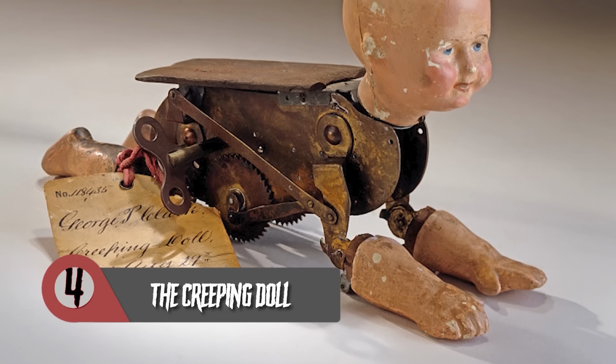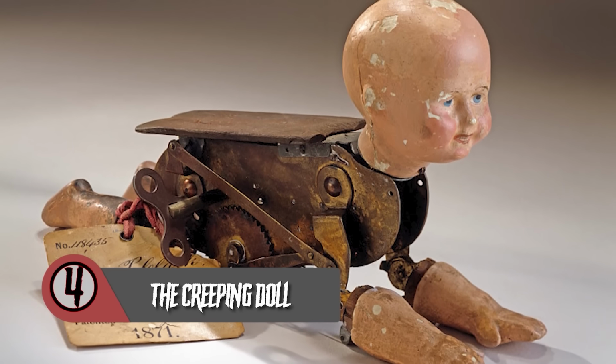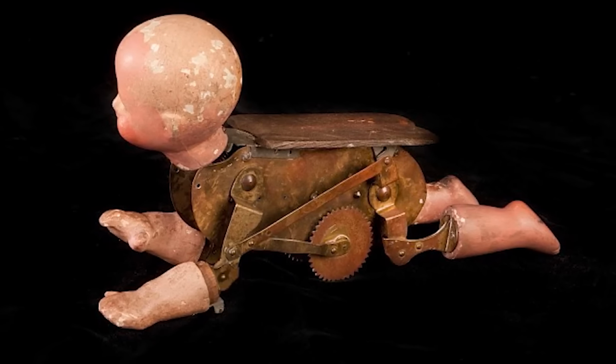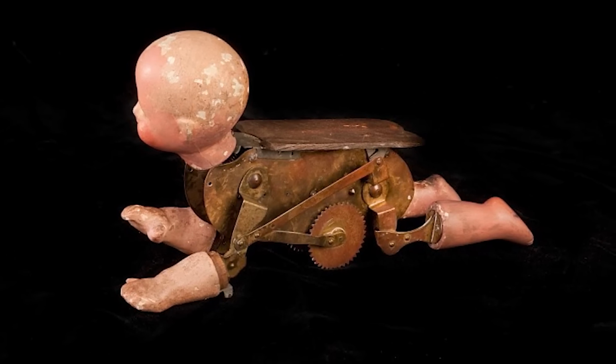In our 4th spot today, we have the Creeping Doll. But honestly, it should have been named the Creepy Doll, because look at this thing. It belongs in a Stephen King horror film. So this doll was one of the first prototypes for a doll that crawls on its own. It was invented in 1871 by a man named George P. Clark. His goal was to make a doll that crawls exactly like how a baby does. And honestly, look how far we've come. Like, those Baby Alive, a Baby So Real, like those dolls, scarily accurate.